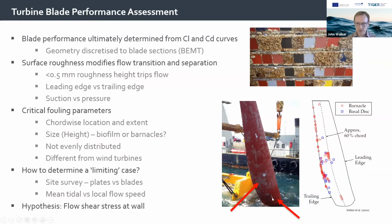So down at the bottom, there's very little obvious roughness on the coating compared to the area by the upper arrow, where you can actually see quite a significant area of roughness. And again, it changes front to back, top to bottom of the blade, quite varied.